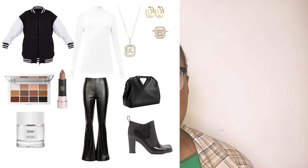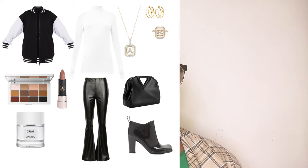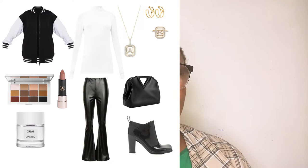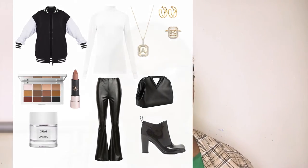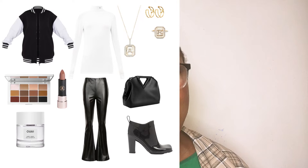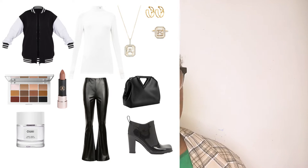And this look is very perfect for a special, say, friends' social gathering, for bars, for clubs, and all those kinds of things. And the boots as well, to finish the look, I believe that the boots are just enough. The same boots from the first look, and the same bag from the first look. The jewelry remains the same as well.